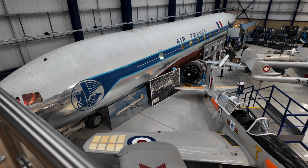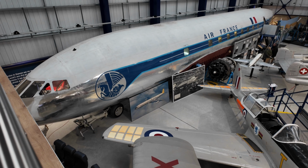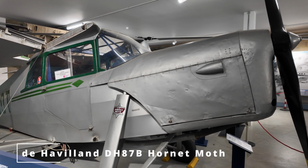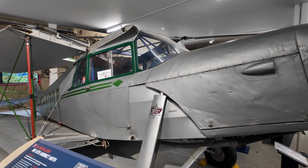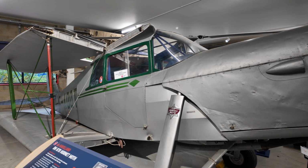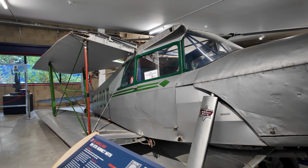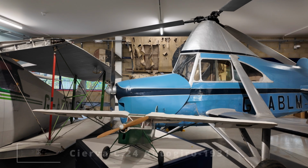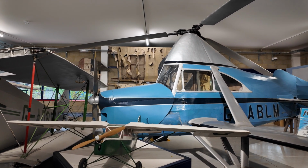Here we see the ill-fated Comet. A Hornet Moth, a replacement for the Tiger Moth. This one dates back to 1935. As you see here, the autogyro. This one dates back to 1931.